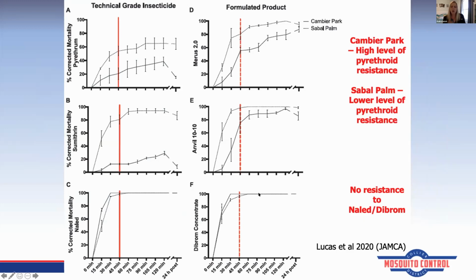Our question was whether this mutation can be used as an indicator for resistance and if it had any operational significance. So we took the population with the highest frequency and the lowest frequency. So we looked at Cambier Park, which had the highest frequency, and Sable Palm, which had the lowest frequency, and subjected them to several bottle bioassays. Our results from that indicated that the population with the highest frequency for the mutation, which was Cambier Park, displayed a higher level of resistance than the population with the lowest frequency.